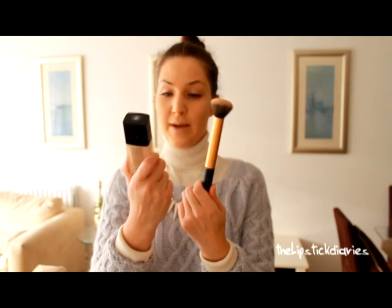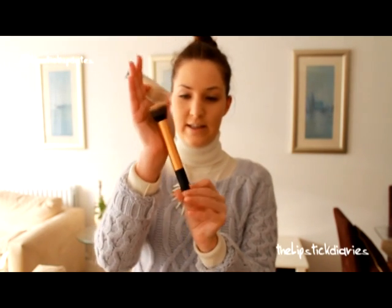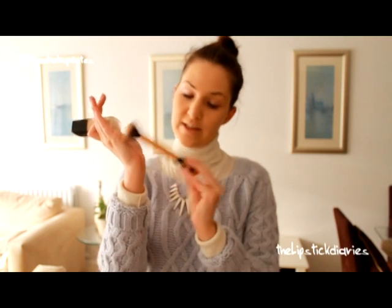I already have my foundation on. Sorry guys, I didn't feel like coming without foundation on this video today, and it also makes the video faster. I'm using the Chanel Perfection Lumiere in number 20 Beige and I applied it with a Real Techniques buffing brush. With this makeup I don't use any powder because it's quite long lasting and I really like the finish of it, so I wouldn't put any powder on top.